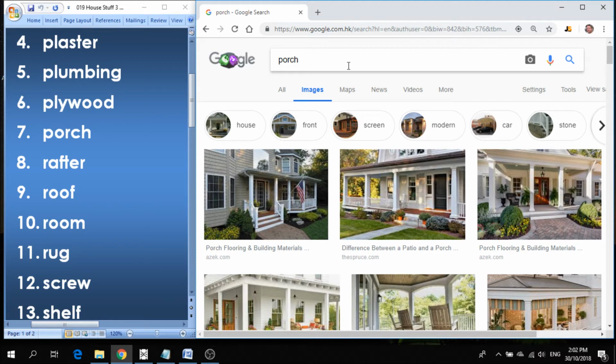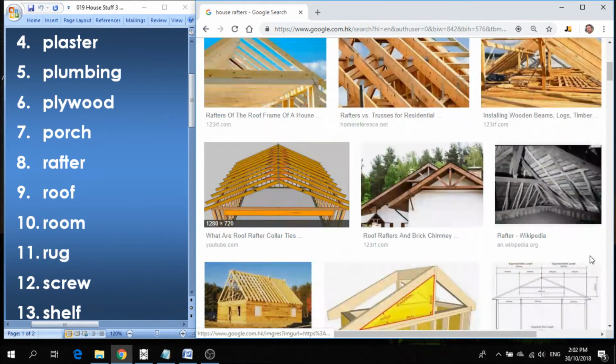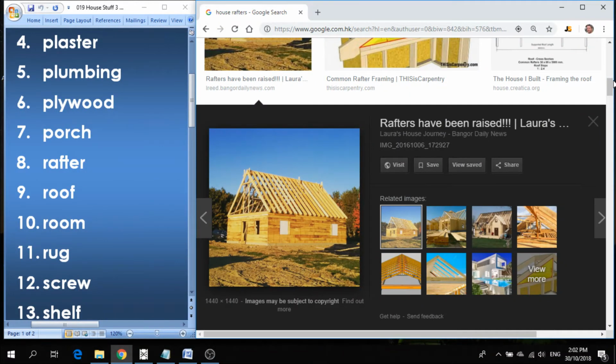Number eight is rafters. Rafter is like the frame of the house. It's like the skeleton of the house. So you can see these pieces of wood. These are called rafters. Here's a good photo of the rafters that act as the skeleton or the frame of the top of the house.